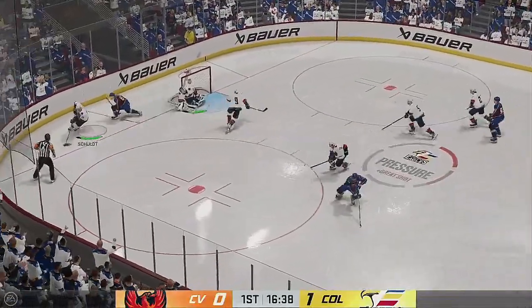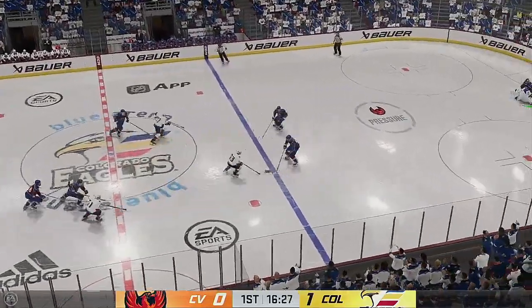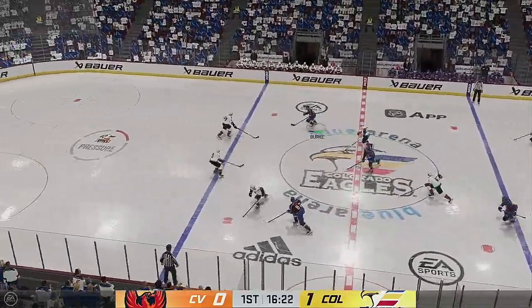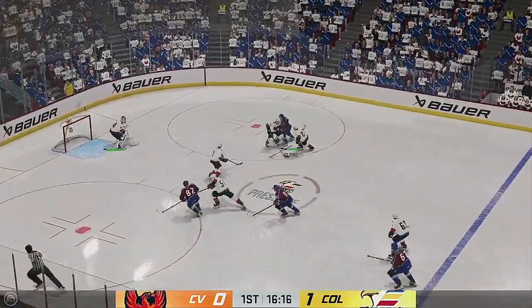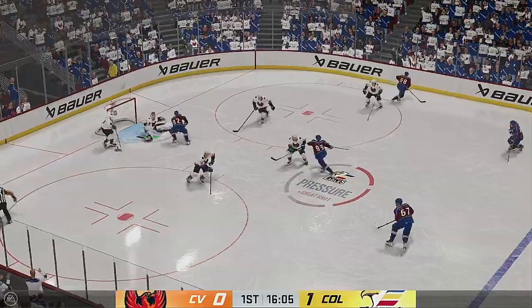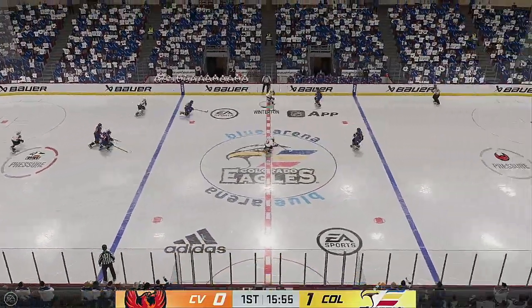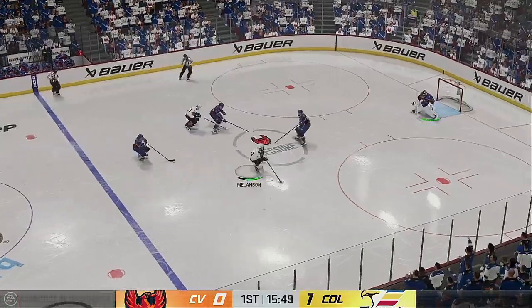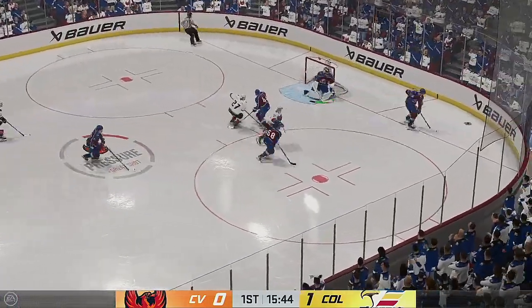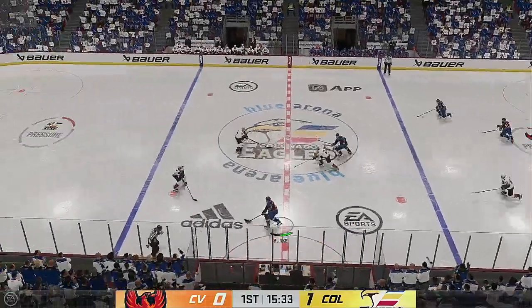Quick pass to Burke. Stops it cold. Handles the pass. Great poke check on the reach. Burke's going to play it against the half wall. Oh, a spectacular save right there. Wow. Unbelievable. I mean, it was all but in, and he steals it because of that last-ditch attempt to find the puck. Just incredible games.